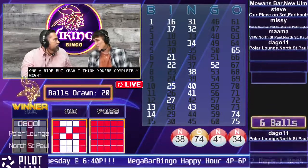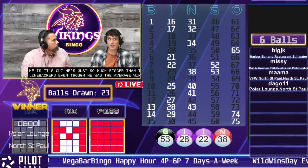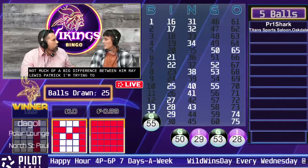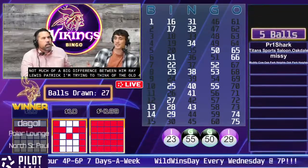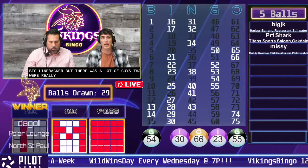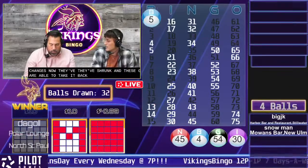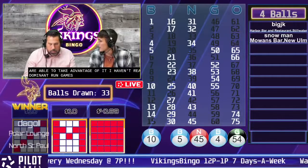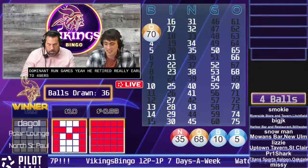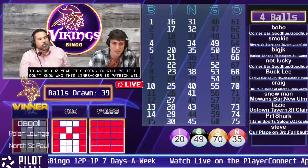But, yeah, I think you're completely right. That's why Derrick Henry is the player that he is, because he's just so much bigger than the linebackers, even though he was the average linebacker size. Like him and Ray Lewis, there's not much of a big difference between him and Ray Lewis. I'm trying to think of the old 49ers. Surtain? No, not Patrick Surtain. I'm sorry. But he was a big linebacker. But there was a lot of guys that were really ready to stop that run game. Game changes. Now they've shrunk, and these guys are able to take advantage of it by having really dominant run games. He retired really early too. 49ers. Because it's going to kill me if I don't know who this linebacker is. Patrick Willis. That's who it is. Yeah. Easy, Patrick Willis, one of the great linebackers of the generation.